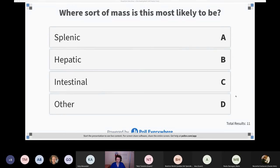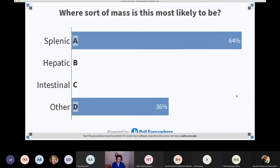Just takes a minute. Okay, so 11 responses, let's see what we've got. So, the vast majority of you think this is splenic, and I think that's absolutely reasonable. 36% of people think that it could be something else, which is interesting. I'd be interested to know what the other consists of here, if it's not hepatic and intestinal. But yeah, splenic would probably be where I'd go with this.